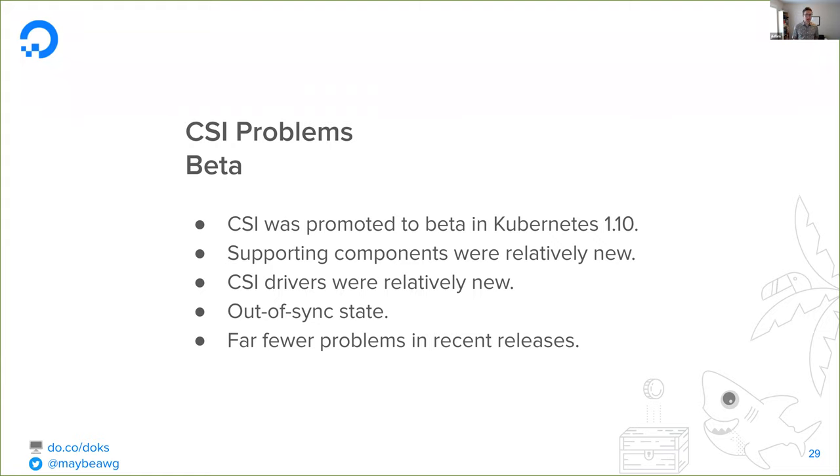The nice thing is CSI has matured a lot in the last few Kubernetes releases. So I would say in 1.14 plus, we see very, very few CSI problems. Upgrades in 1.14 plus have been very smooth with regard to CSI. And it's really taken a lot of strides. So if you're on a newer release, I wouldn't really worry about it.